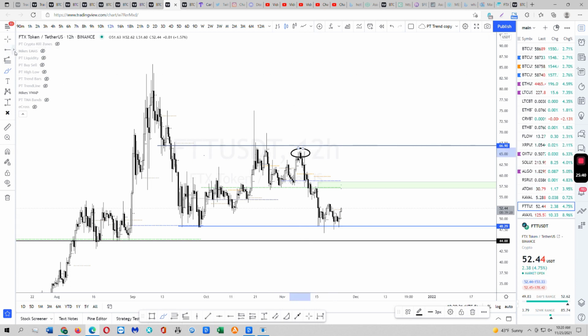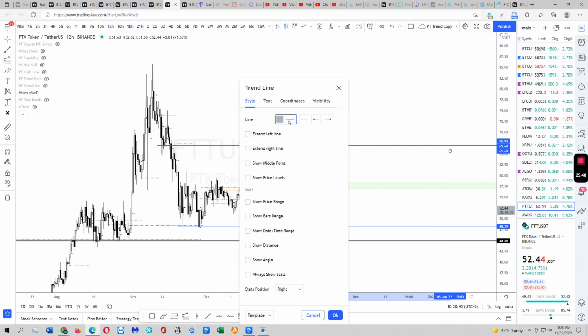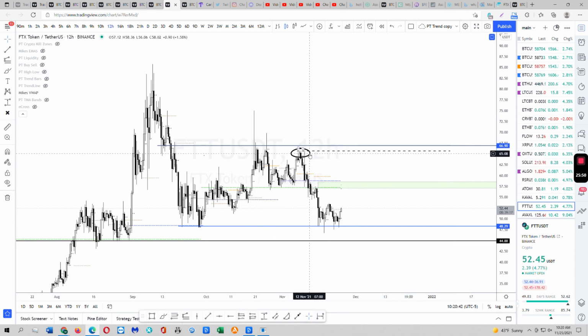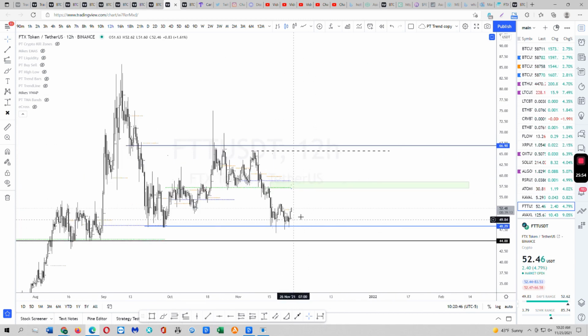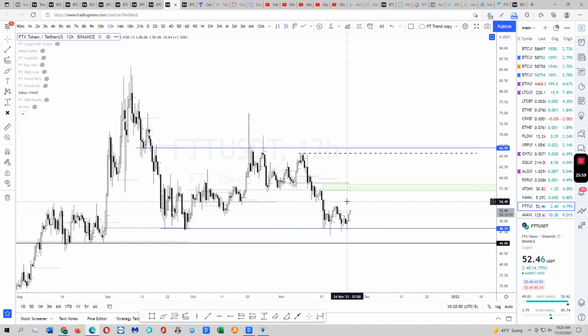$65,000. Wow. I don't know why it says 65,000. I'm thinking about BTC. There you go, up there. Okay. I think this is going to be a beautiful long opportunity. You know, it looks amazing.